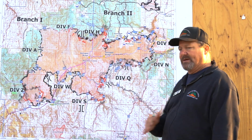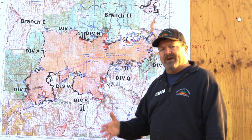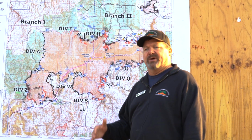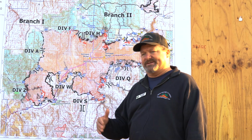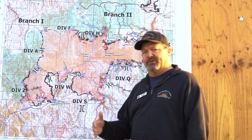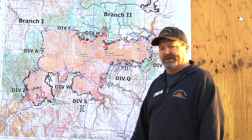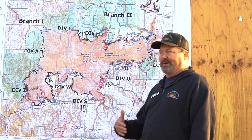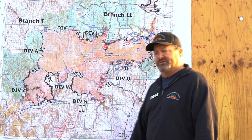Continuing to do a little bit of suppression repair in there, knocking down berms, putting in water bars, not right on the main control line, but on anything that's interior a little bit or exterior to the perimeter. They'll start to repair that stuff, and so that when fall rains do come, we don't have issues with it.